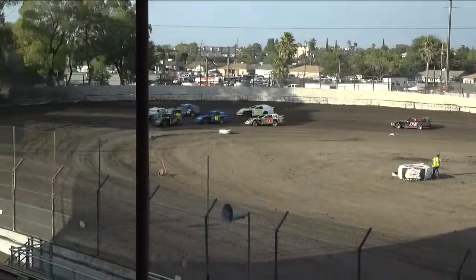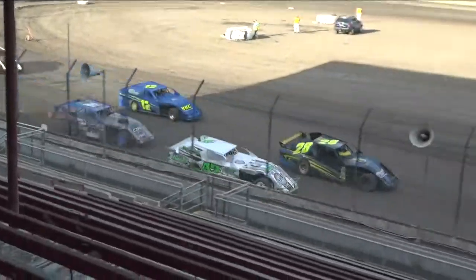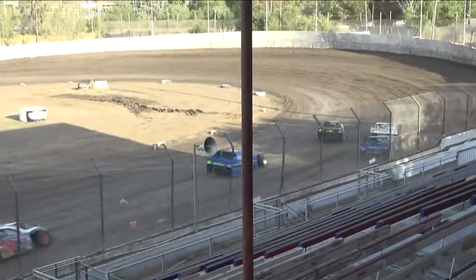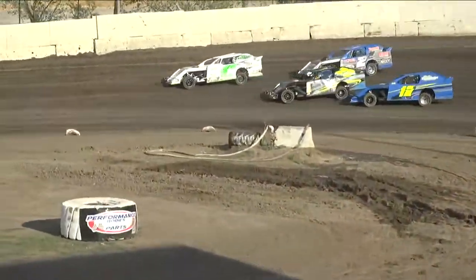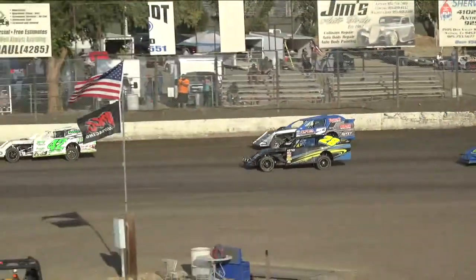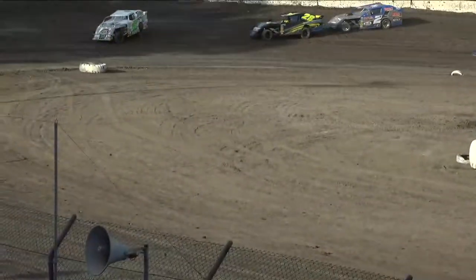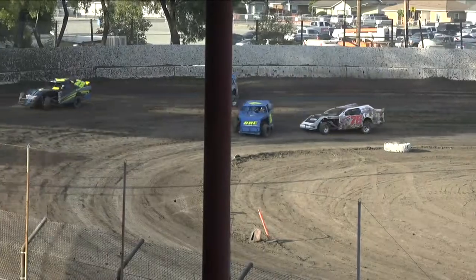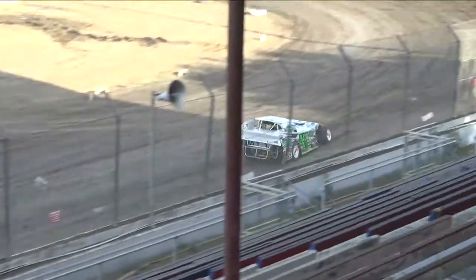And as they roll out of turn four, oh, they get kind of squirrely. It looks like Jason Jennings is going to take the high side, and he's going to try to roll by the number 28. But here comes Trevor Clymans railing the outside down the straightaway. It looks like he's going to possibly, oh! No. Jason Jennings still holds on to the lead. Trevor Clymans gets a little squirrely. Here comes Mark Gardner for fourth on the inside.